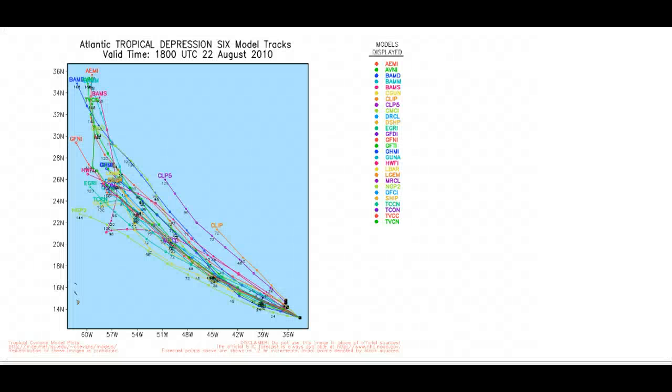All right, latest model runs, 18Z, Clark Evans product. Again, no real changes here. Same thing, west-northwest and then northwest. And here's the intensity models. If you look at this purple line, this is the LGEM, and you could see this had it close to a Category 2 about a day ago. It's already come down. It doesn't even bring it to a hurricane anymore. The SHIPS model does bring it into a hurricane, but not as big as it once was.